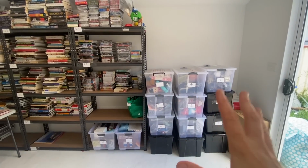Now I've been bringing a few boxes back here every couple of days and I've been sorting through them and getting things listed, but I wanted to make sure I didn't bring too much back all at once because I don't want my shed to fill up and just become one big mess. So this area I had to change.